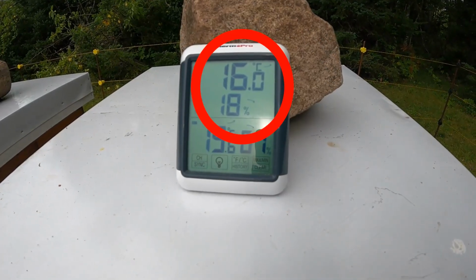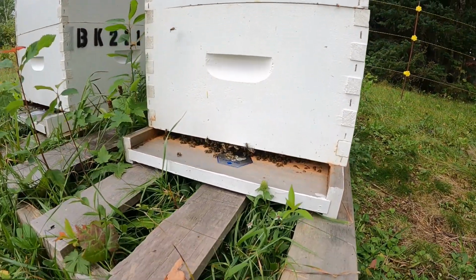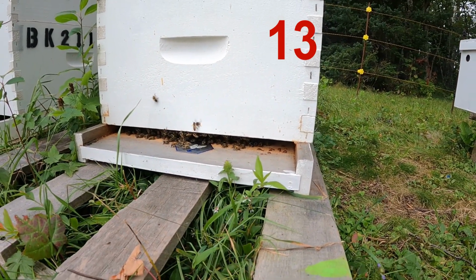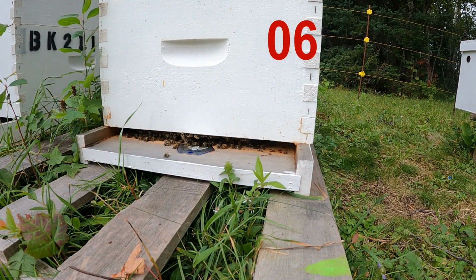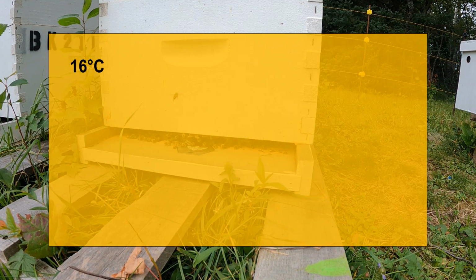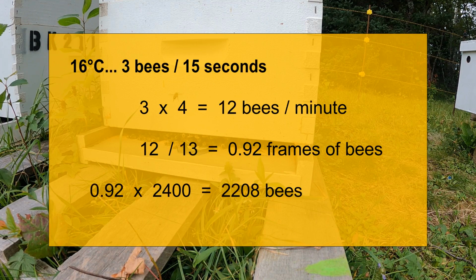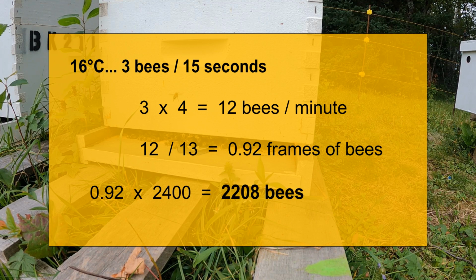Here is the same hive entrance at 16 degrees Celsius. Assessing the same hive at 16 degrees Celsius, there were 3 flying bees returning to the hive. Using the same calculations, this would indicate there are approximately 0.92 full frames of bees in the hive, making up a total colony population of approximately 2,208 bees.